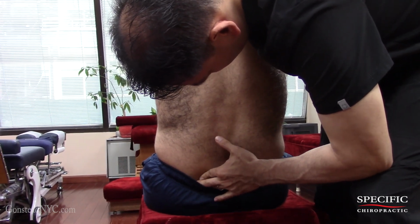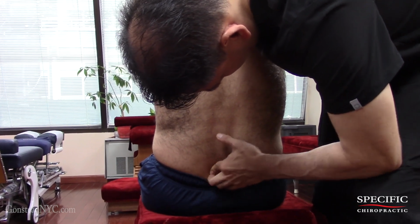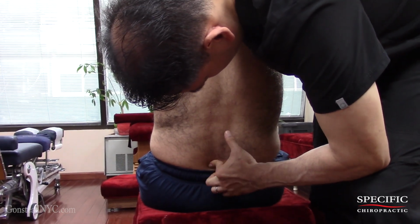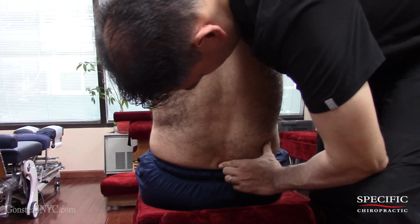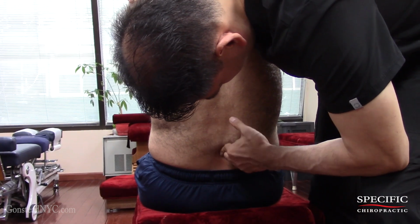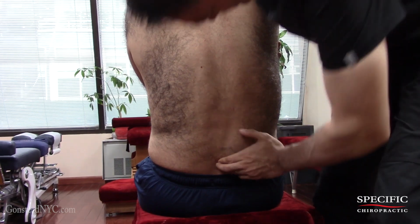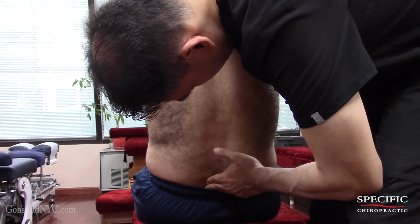How's this, sir? No pain. What about here? A little bit of pain. Here? Flinched? Yeah, pain right there. Okay, got a lot of swelling at this second sacral segment over here. Got quite a bit of swelling between 4 and 5. Even fifth lumbar is not that great either.